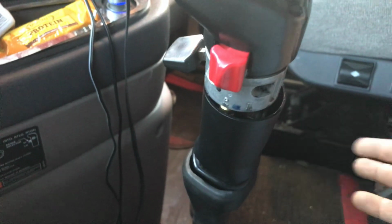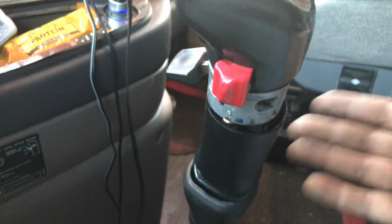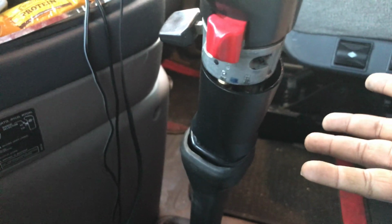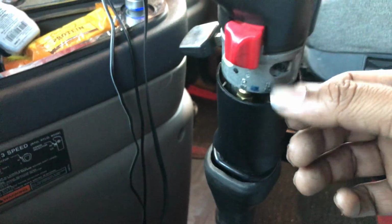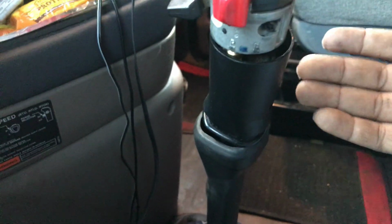Before you go to the shop and have to spend $1,500 on something that could just take a few minutes with an Allen wrench with the star fitting and stuff like that.